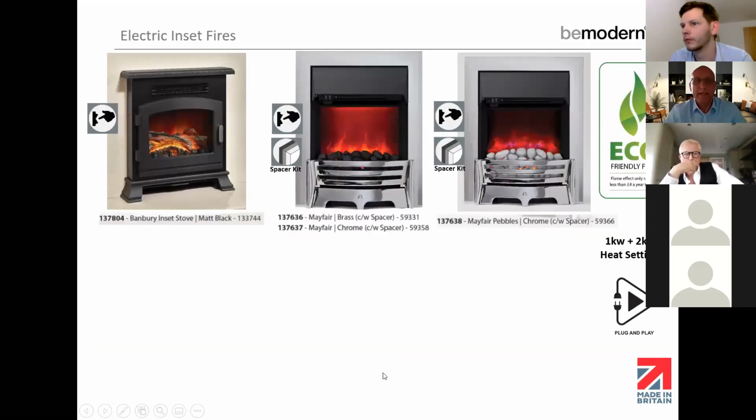Moving on to electric inset fires, you can see we've got a Banbury stove option, manual control. Again, flame setting only, all fully fitted with a 13 amp plug. The Mayfair option is here. It's about the aesthetics really, what matches your internal decor in the room, and obviously the size of the units. Incidentally, there are data sheets for every single product on the website that will give you the dimensions. You can download those, they'll be made available.